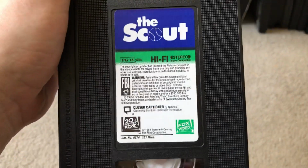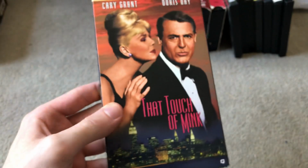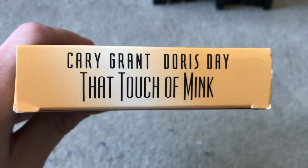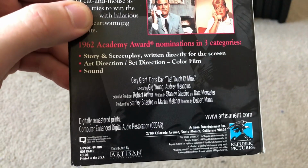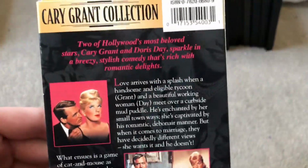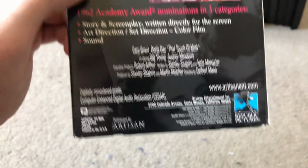The sixth week of 1998. This is a Cary Grant collection VHS. This is a Republic Pictures VHS distributed by Artisan Home Entertainment. And this movie was originally released by Universal back in 1962, and this VHS still has the film's Universal International logo at the beginning.